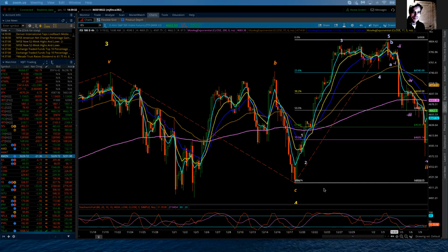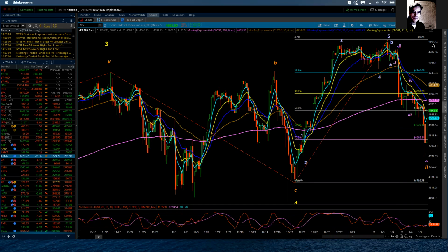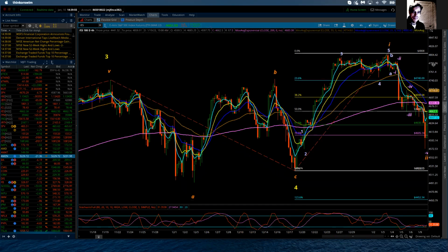And good evening. This is the Elliott Wave update for the S&P 500 for Monday, January the 10th, 2022. It was a very good day in terms of analysis, in terms of the market following through, and in terms of the result that we got after today's big moves.